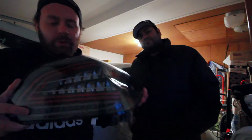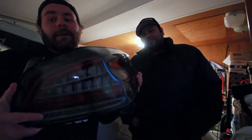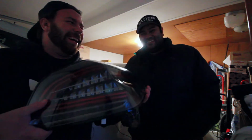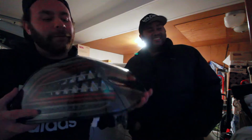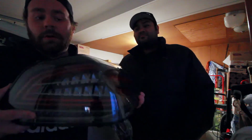We're going to be installing some new taillights to get rid of those bunk stock ones. These are from eBay, surprisingly. So we're gonna see how well they turn out, but from what I've been told, they're pretty reputable with a lot of good reviews on them. And Vaibhav said he found them on YouTube and people have really liked them. So we're gonna see how we like them today.